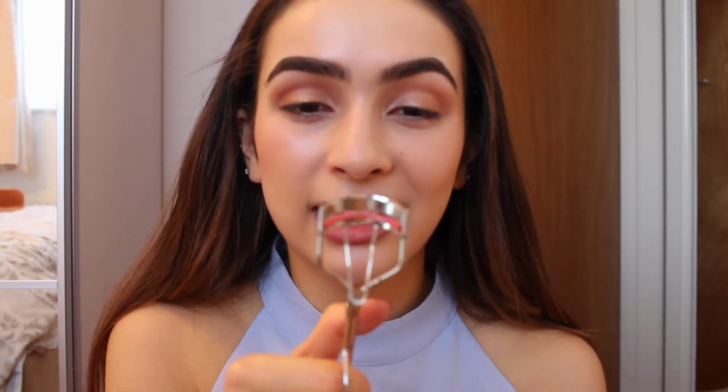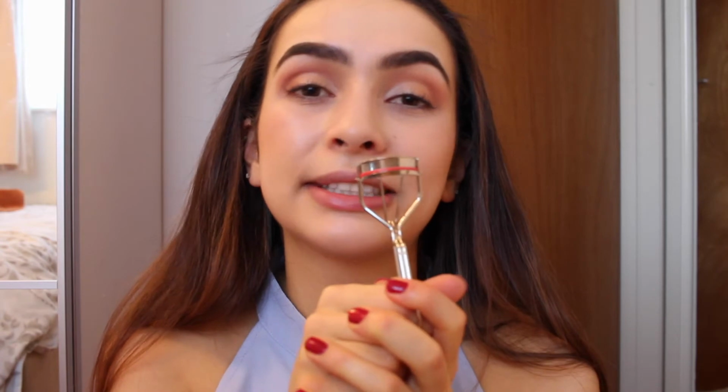Next hack I am terrified of. It is heating up your eyelash curler. Supposedly, if you heat up the eyelash curler and curl your lashes, it makes the curl hold all day. I'm very excited about this one because I love curling my lashes, but I do find they fall by the end of the day. So I hope it works. I hope I don't burn my eyeballs off though.